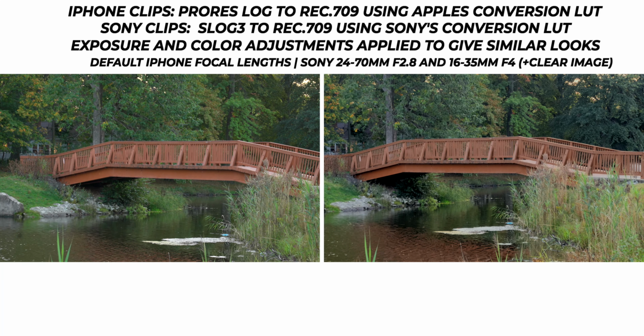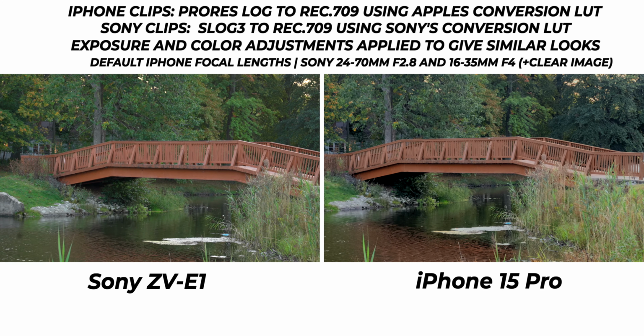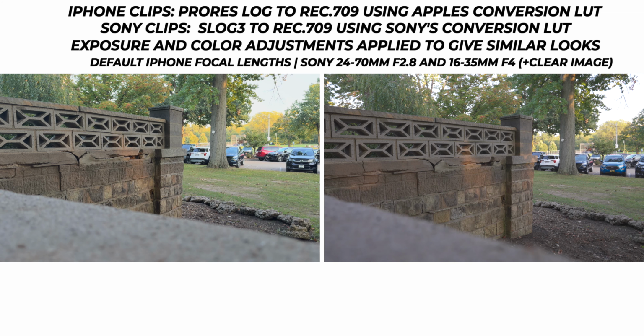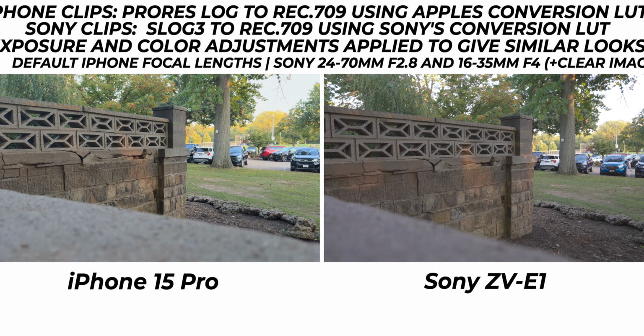So to compensate and make these shots as close as possible, I had to stop down the camera to like f8, f10 to get rid of a lot of the depth of field, and even sometimes that wasn't enough. But as you can see, they do look very, very similar once you take out depth of field.